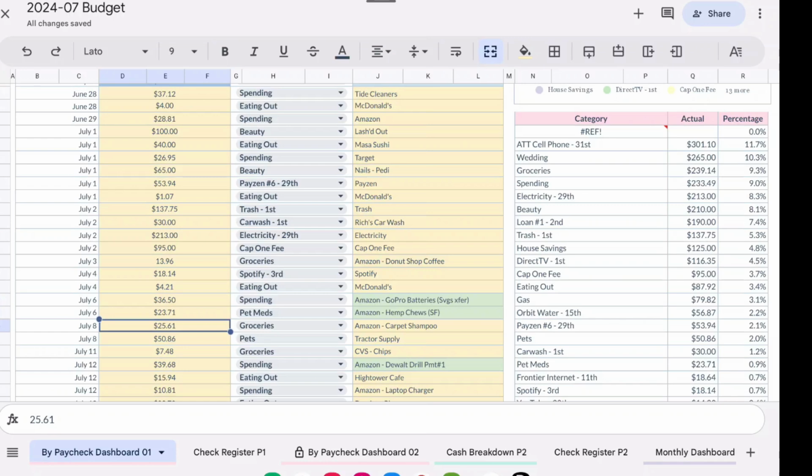$23.71 was the hemp chews for my doggy, and we paid that with sinking funds. I did buy some carpet shampoo for $25.61 because during the hurricane, my dog couldn't go to the bathroom, so she ended up going in the house. The carpet shampoo that I had was not working to get the smell and the stain out, so I got some different carpet shampoo from Amazon. It finally got here a couple of days ago and it worked great. So that was $25.61. $50.86 was for doggy food.